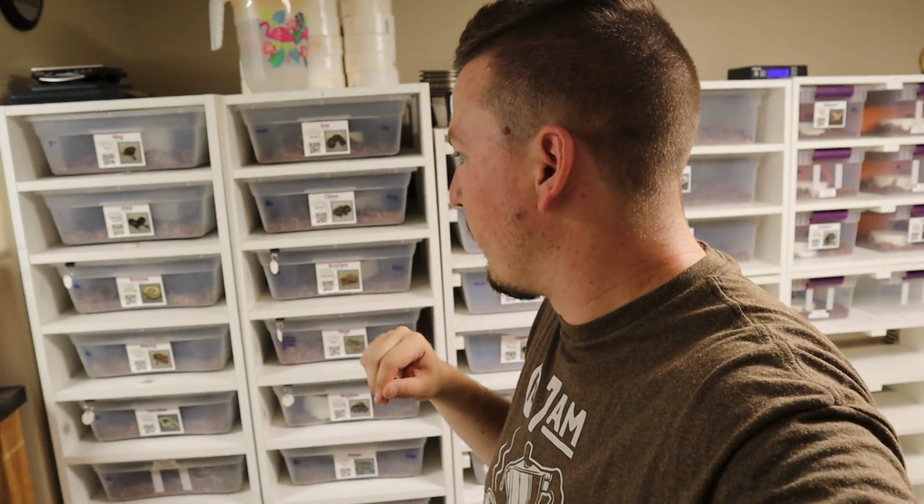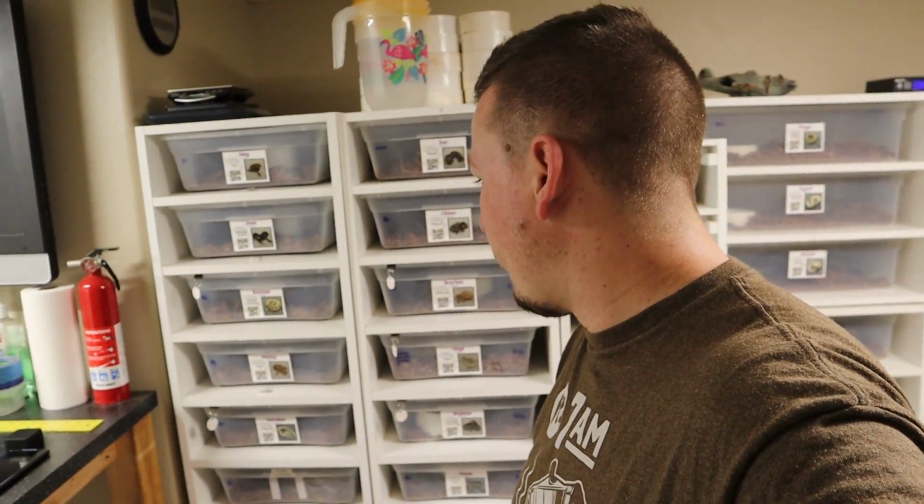Putting the animals together, I'm going to slow that down a little this time around. But the weather conditions are perfect, so I did put a couple in. I used Miguel from Always Evolving Python's trick of spraying the tub down first. So we'll see if that works.